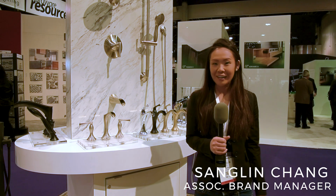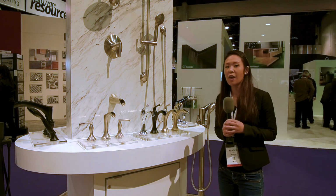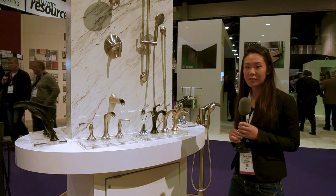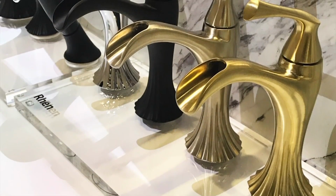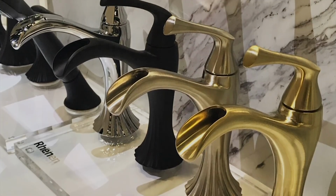This is Sanglin from the brand team, and today I want to talk to you about Ren. Ren is a transitional collection, and the most important design cue for this is the flowing dress detail that captures the movement of fabric. It also has a secondary oval motif that keeps the collection very classic. It comes in 4 wonderful finishes: polished chrome, matte black, brushed nickel, and brushed gold, which is very hot right now.